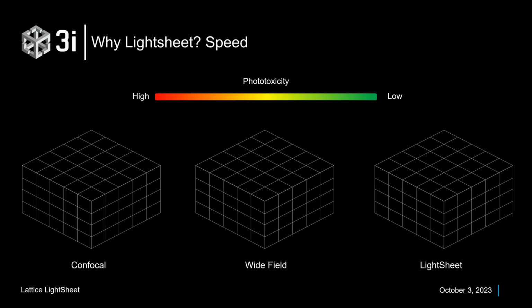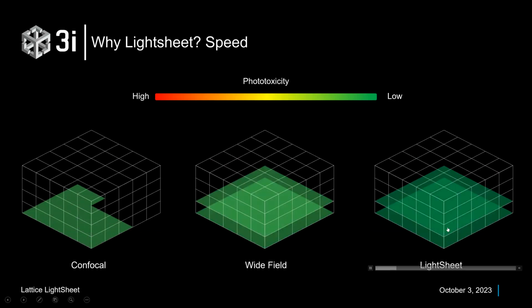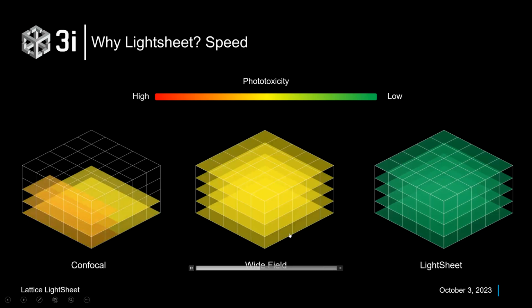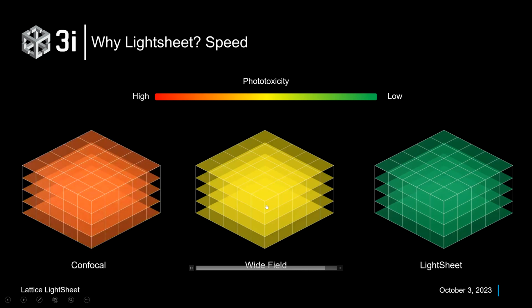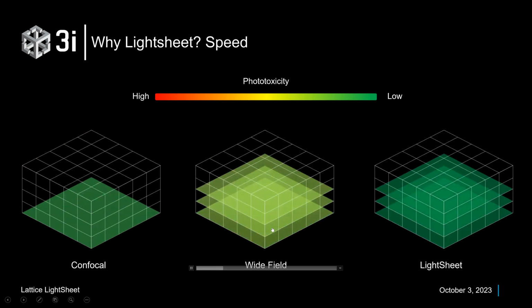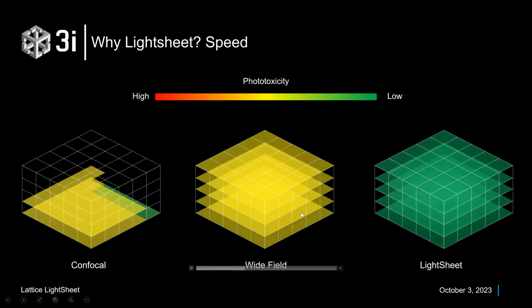If you combine that with volumetric capture, you also get this benefit of building up volumes quickly and still in a gentle nature. So in wide field, you actually build up volumes at the same speed effectively as a light sheet, except since you're illuminating the whole thing, you are causing photo damage and photo bleaching throughout the sample as it goes up, each of these kind of Z planes representing the volume as you build it up.